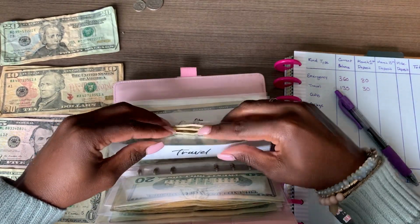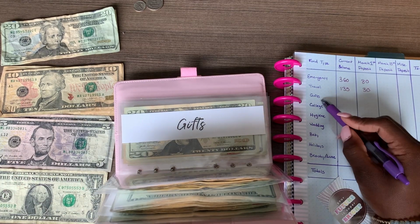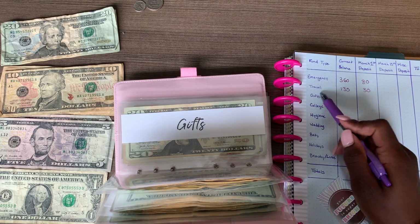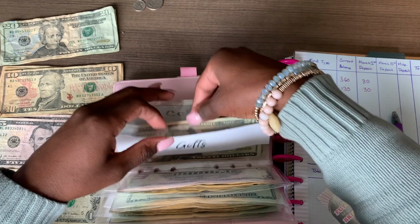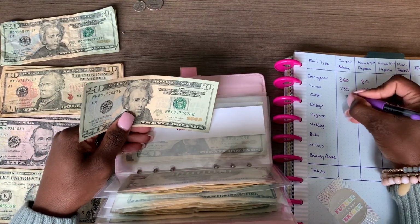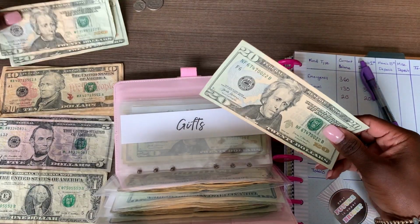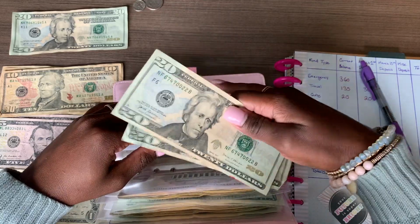And the next fund is going to be gifts. I don't really have any. Oh, actually my brother's birthday's coming up. Holy crap. My brother's birthday's on the 13th. So I have to figure out what I'm getting him for his birthday. And it's his 21st, so it's kind of a big one. But regardless, gifts is going to be getting $20. And it currently has $20. So 20 is already in here, and I'm going to be adding an additional 20. So you guys can kind of see gifts has $40 in it now.